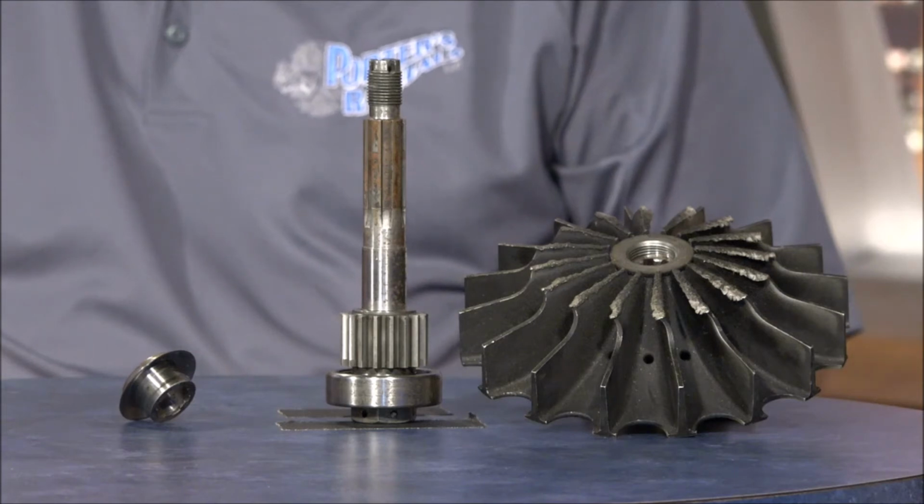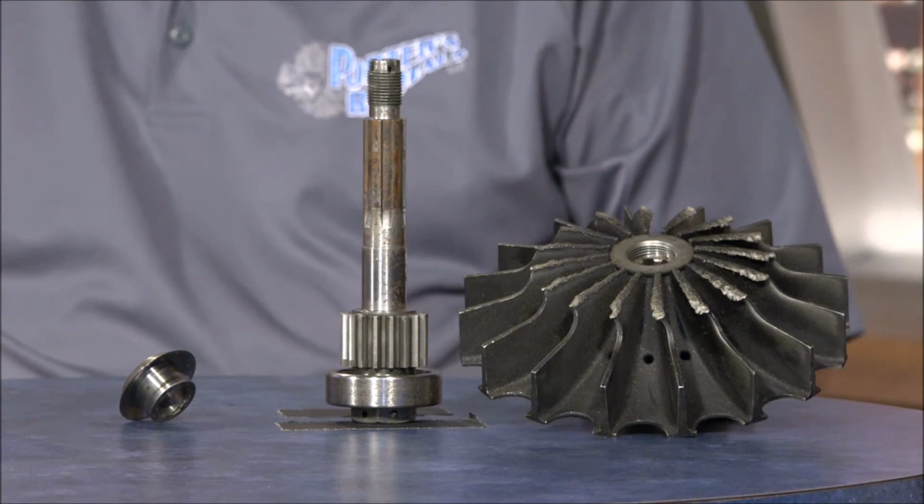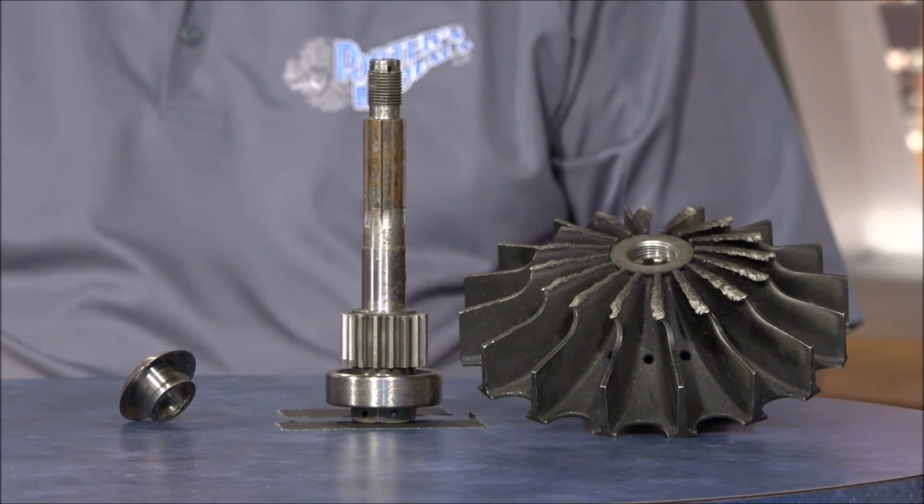Very, very tight. Yeah, that's how it keeps from throwing oil into the intake side of the thing, because you've got to lubricate the bearings but not let oil pass through. There's forced oil lubrication through a restricted tube.